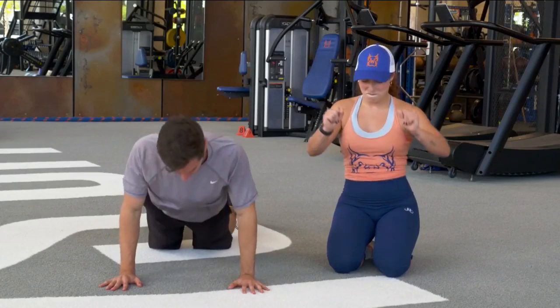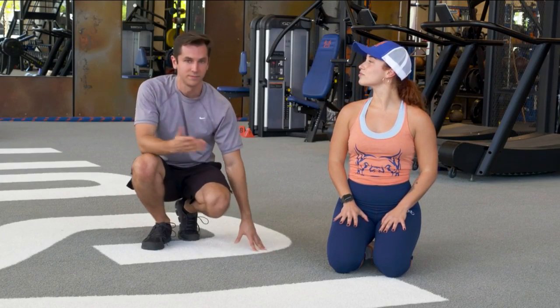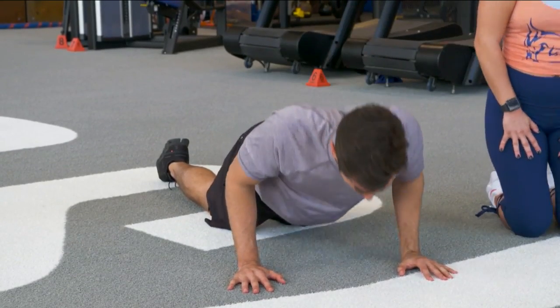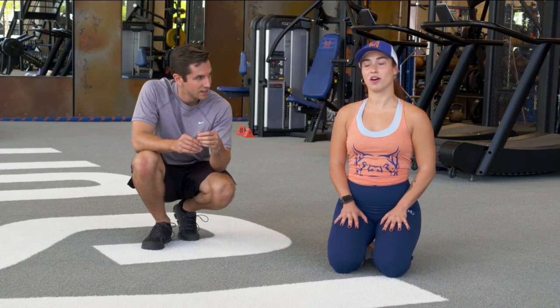Yeah, for somebody like me, you know, I typically do them the traditional way, but I've never actually done them on my knees like that, and it's pretty close. That's pretty much it. How many should we do? You should do around 10 to 15 as well with these.